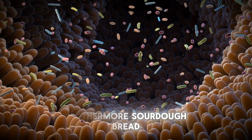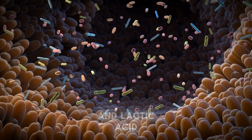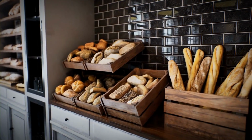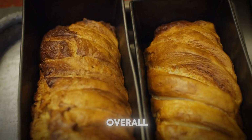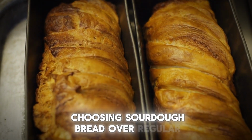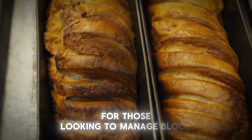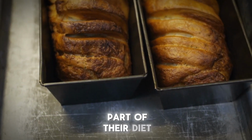Furthermore, sourdough bread often contains higher levels of beneficial bacteria and lactic acid, which may support gut health and digestion. Its higher acidity can also help slow down the rate at which sugars are absorbed into the bloodstream. Overall, choosing sourdough bread over regular white bread can be a beneficial dietary choice, especially for those looking to manage blood sugar levels effectively while still enjoying bread as part of their diet.